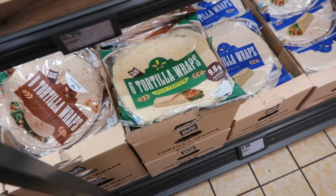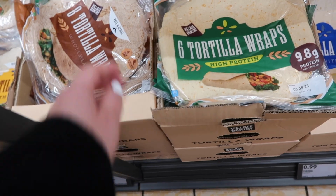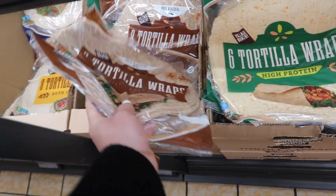My favourite time to go to Aldi is first thing in the morning, because it's when all the shelves are the best stocked. It's also a lot quieter, so you can just kind of run around and get in and get out, and you don't have to spend ages.